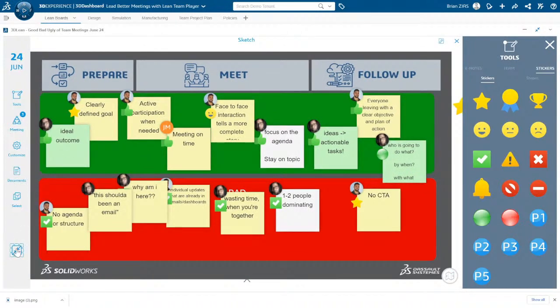I like that. Okay, so that's a good point. I'm not going to show our team meeting board, but we could probably do that more.